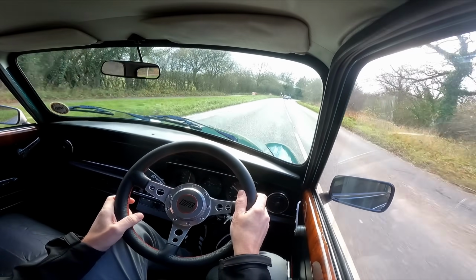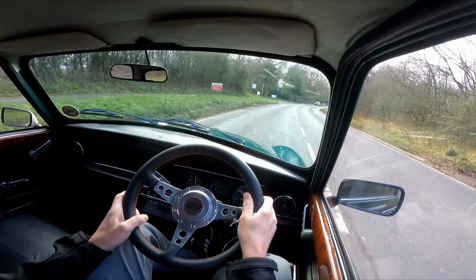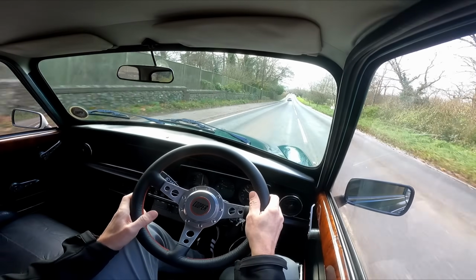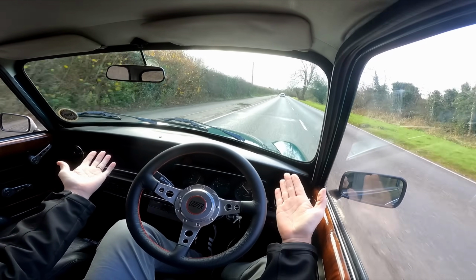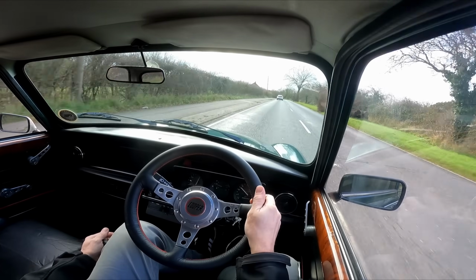So yeah, all good. You can see the road's a bit wet here. Like I say, I don't want to get it dirty. So yeah, I've been very, very lucky with the weather today. Everything seems to be driving all right. I've got my hands off the wheel, so it's tracking pretty good. Oh, I don't have 5 gears, do I?